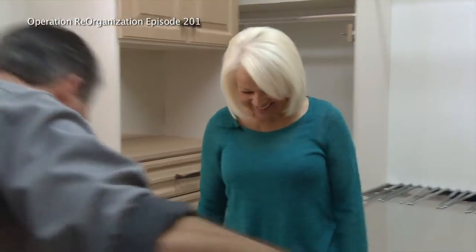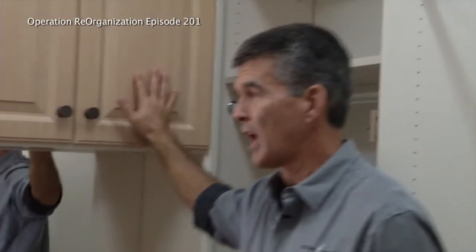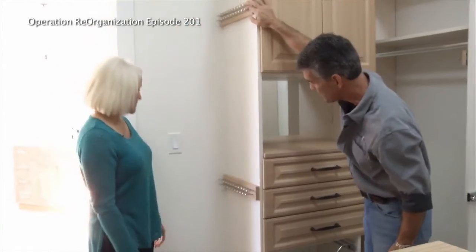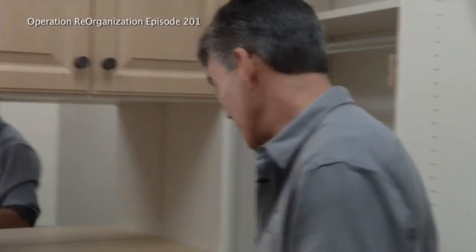Socks, yes. And then over here, this is Steve's side. He has a jewelry insert in the top where he can put his sunglasses, cufflinks, watches. And we have tie racks over here for all his ties. He can hang about 40 ties up here, so he's got plenty of tie storage. I'm excited about him seeing it. A laundry basket down here for him.